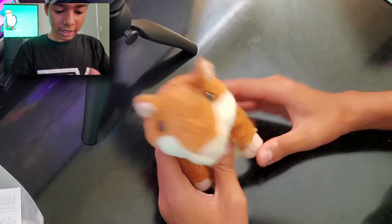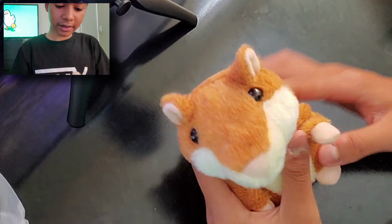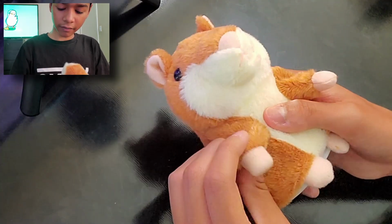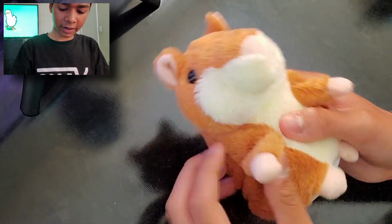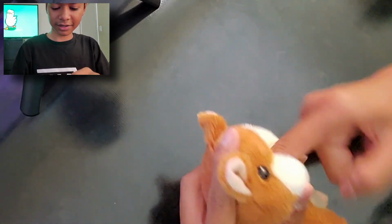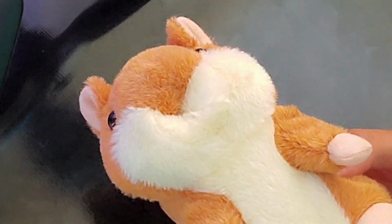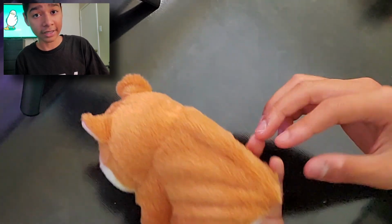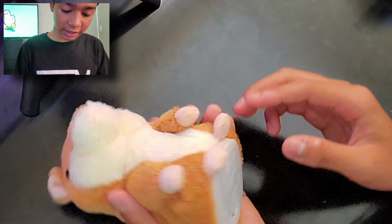So honestly, it actually is pretty soft. It does feel kind of quality, I'll be honest. His arms aren't really stuffed. This whole thing doesn't feel very stuffed. The only thing that's stuffed right now is his face, which, okay, I'm gonna put him back because he looks so weird like that. But yeah, honestly, it does feel kind of nice. It feels really soft. It looks like a hamster, which I think kind of needed to be. But all in all, it does actually feel pretty good.